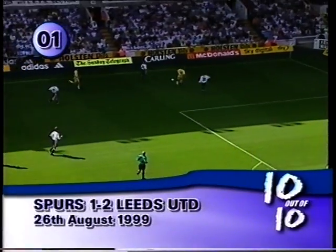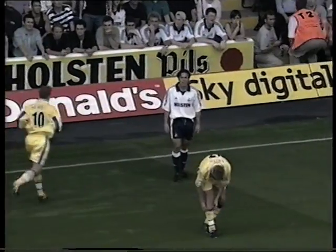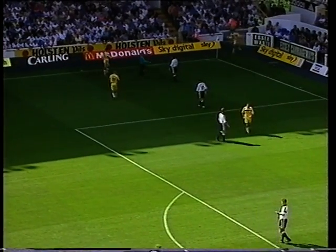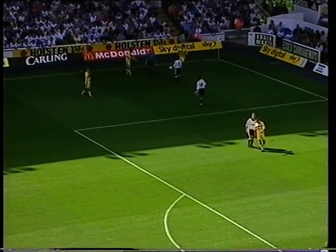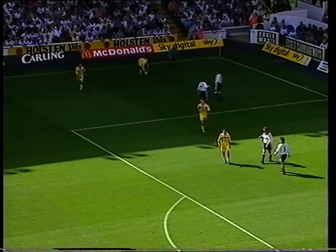Tries to get that ball in behind, and he does, but Stephen Carr's challenge was an illegal one. And a free kick in a dangerous area here for Leeds United, who have brought Michael Dewberry and Jonathan Woodgate forward. Danny Mills is there too.